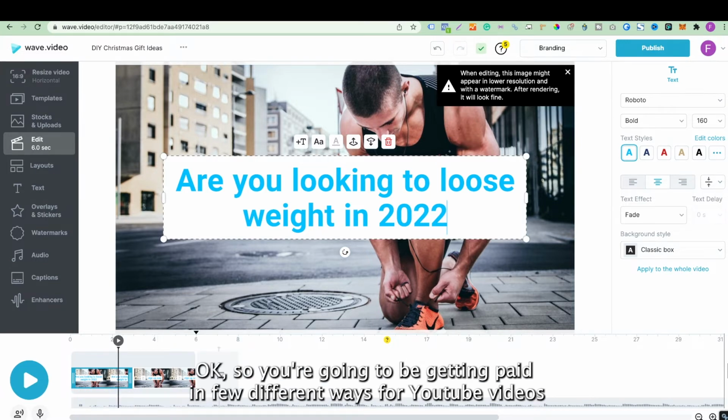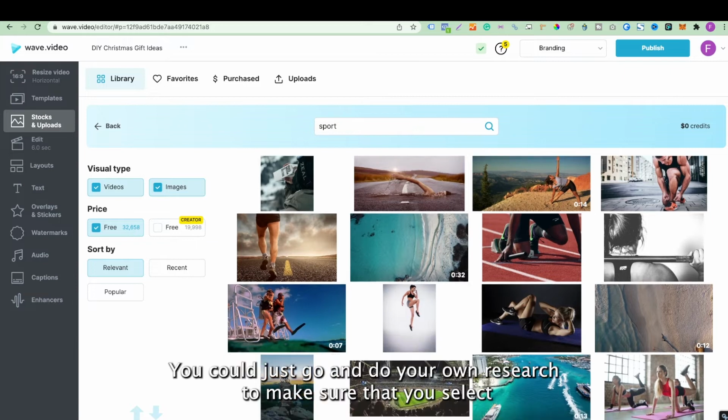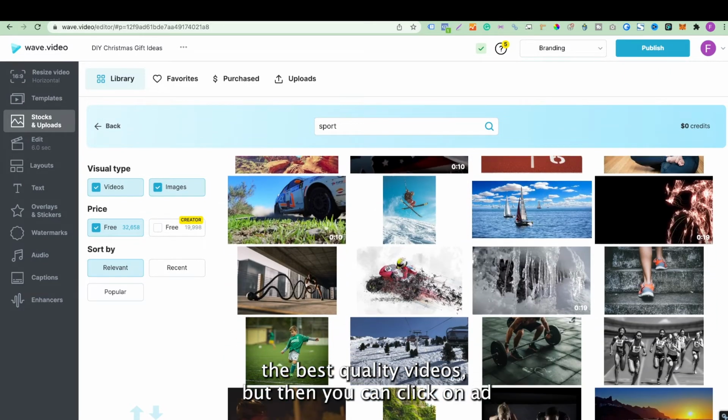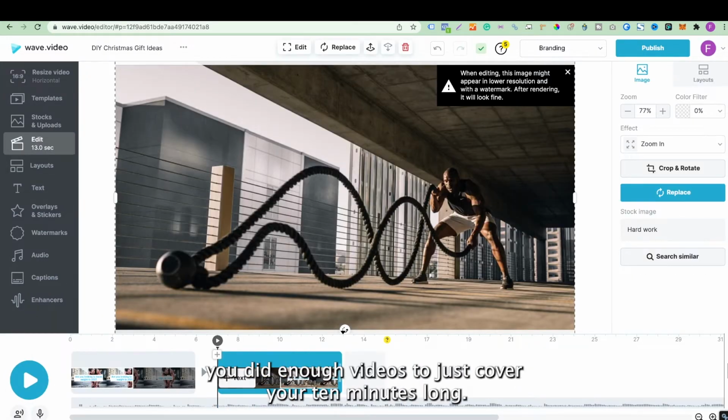So you're going to be getting paid in a few different ways for the YouTube videos that you create. As I say, this is just for example purposes. You could just do your own research to make sure that you select the best quality videos, then you can click on add, and the most important thing, imagine that I have added enough videos to cover my 10 minutes.